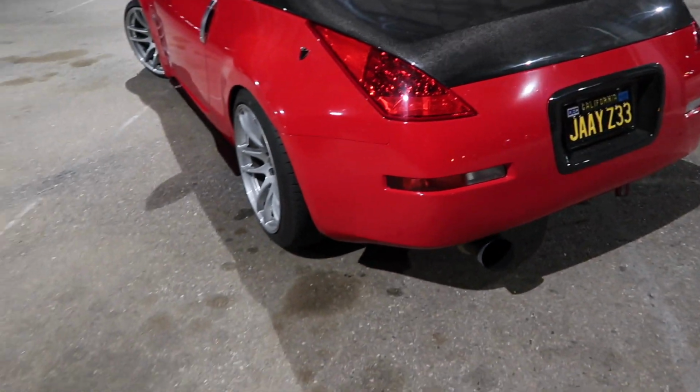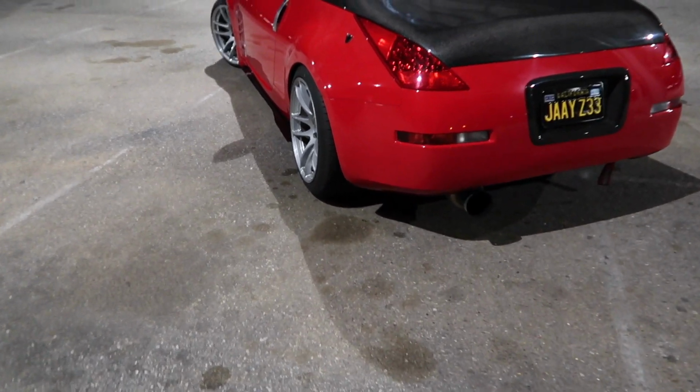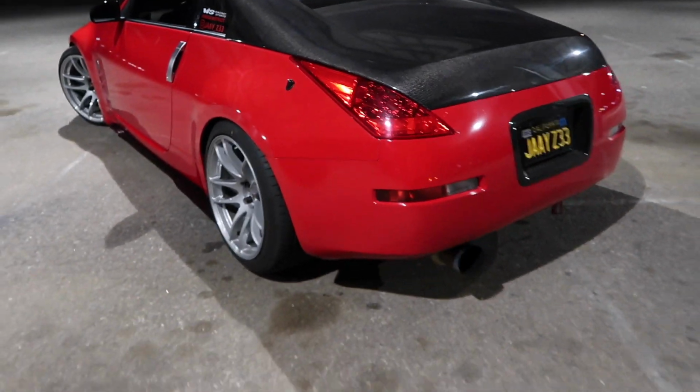And now a mod that I've had for I don't know how long, but I haven't installed them. And right now I think they're at the wrap shop. I'm pretty sure they're done, but I just haven't gone to pick them up. My G35 mud guards. They are not there. I've had them for like 6 months.